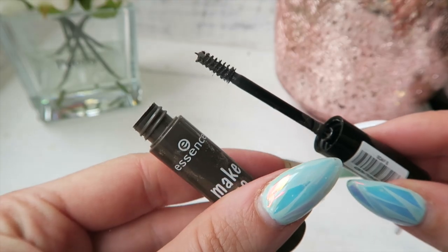The other reason I love this is the tiny little wand. The only other brand that has done that is Benefit. I know that Rimmel have brought out brow products. I think Maybelline have brought some out as well, something similar to this, but the actual spoolie or the brush is huge and just too big to put through your brows.